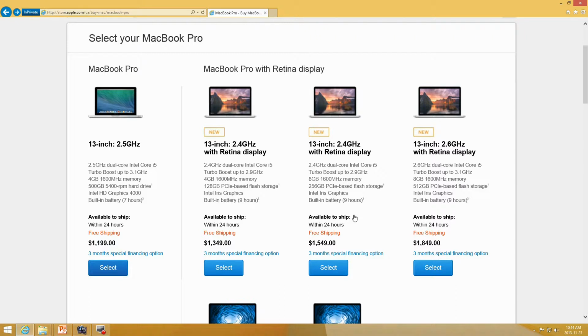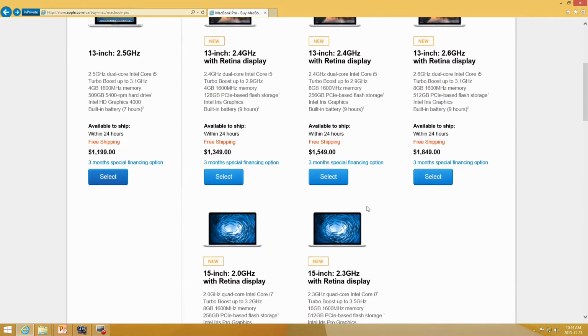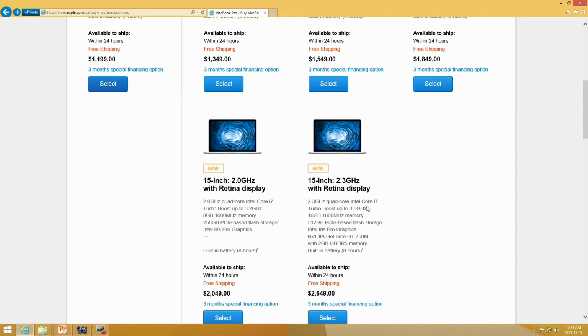Now, this is for the regular usage. In spite of video editing being possible on this, most of the time it's more convenient to have a larger screen. So if you are willing to shell out the extra money, an ideal choice, if money is not a constraint, a 15-inch 2.3 gigahertz Retina display would be excellent.